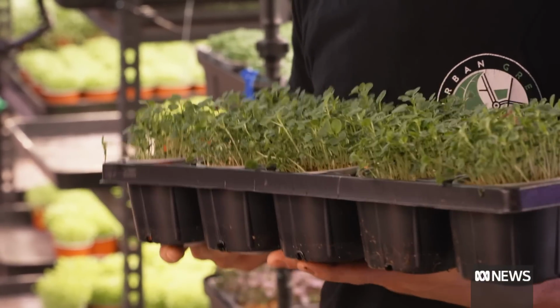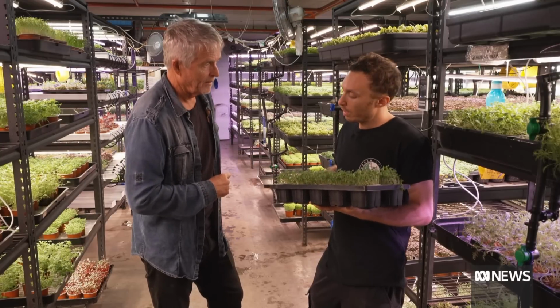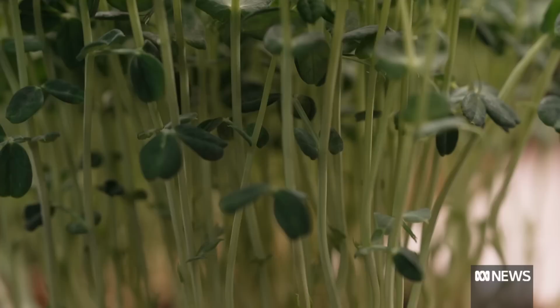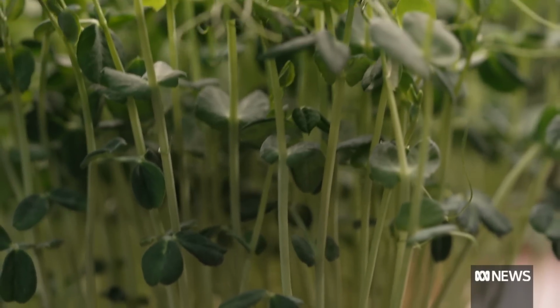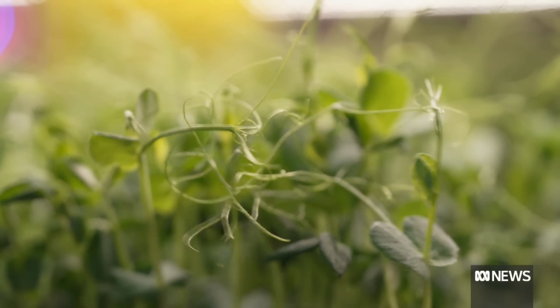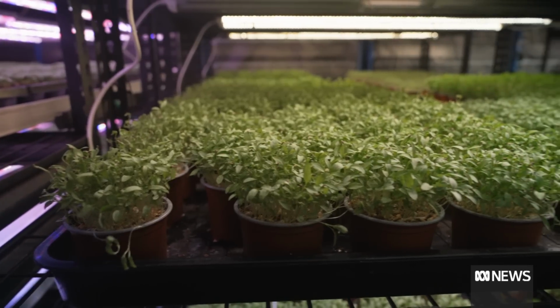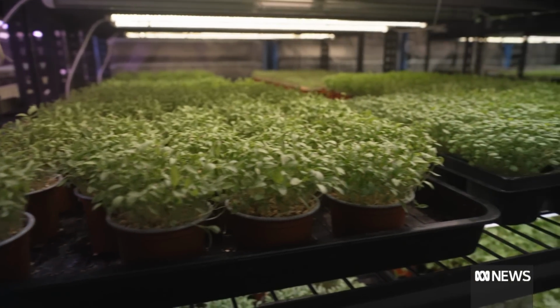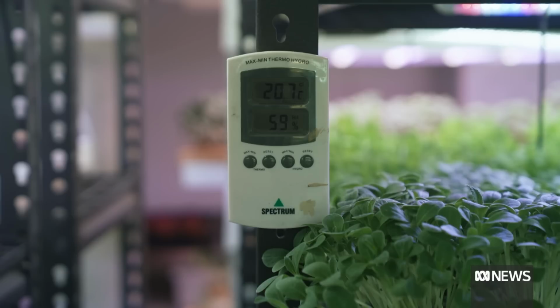And you're selling most of your products as live food. What's the benefit in that? Again, a little freshness, nutrients as well. So spinach loses 50% of its vitamin C within 24 hours of leaving the farm, as an example. The plants are grown under lights in a controlled 21 to 24 degree environment and with humidity below 60%.